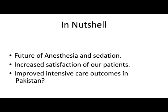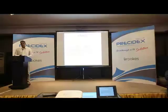Most likely this is going to result in better satisfaction of our patients. Is it going to improve the outcomes in intensive care in Pakistan? We don't know, but we hope that it may contribute.